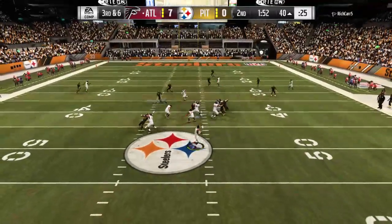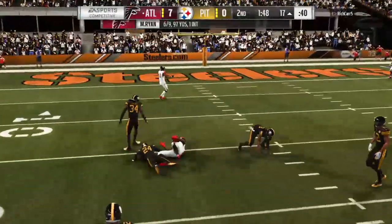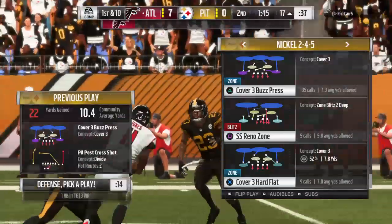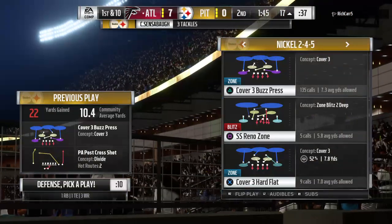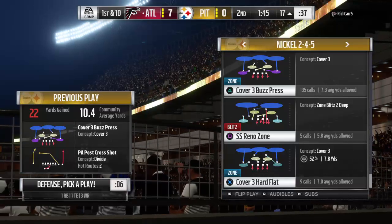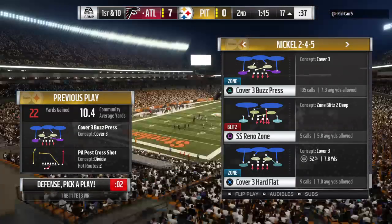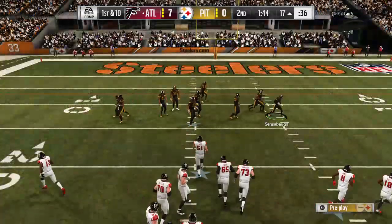To throw on 3rd down. Ryan. And Jones has it over the middle. And they'll wind up getting this one all the way down inside the 20. They convert on 3rd with a gain of 22. Gun.